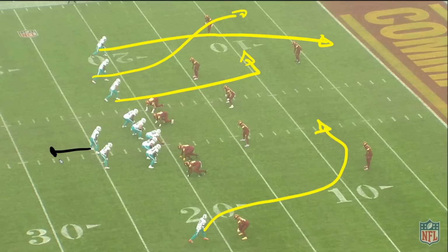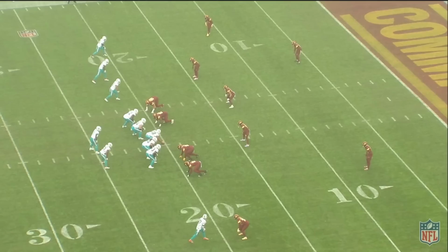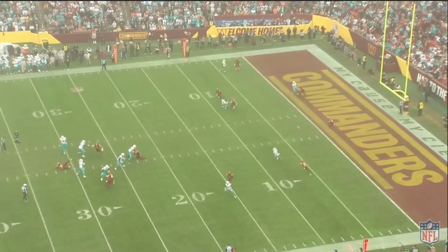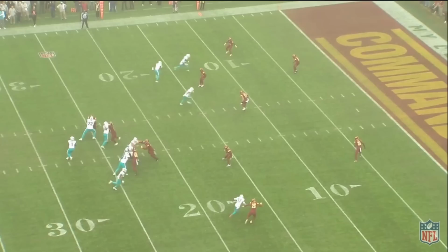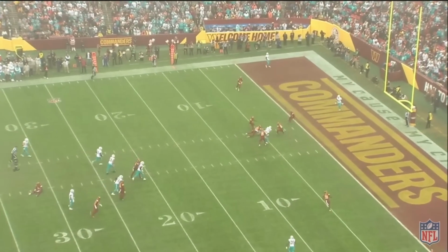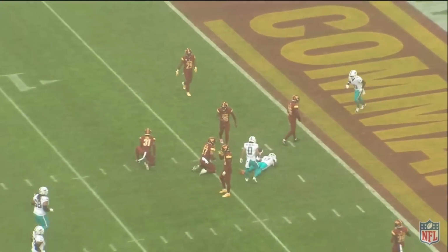Top of his drop, you got a violent reset. So you've got to move, but you reset your feet and you throw the in right down the hash. Just a really nice job working left to right with the pocket movement. Playing at a really high level right now. Check this thing out. No, no, reset. And again, you can see the base. No wasted movement. Quick reset. Whoop. Quick, accurate throw. 3rd and 12 inside the red zone.